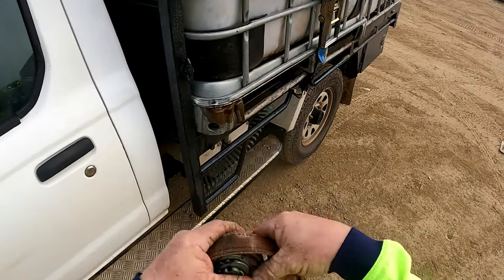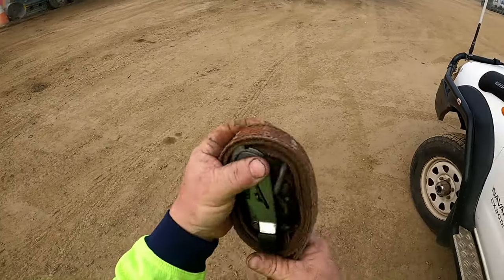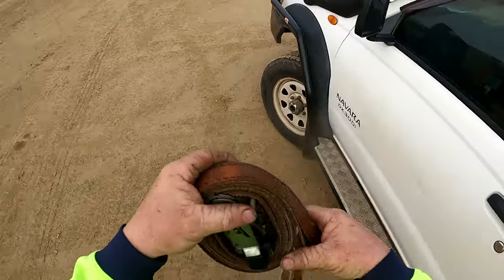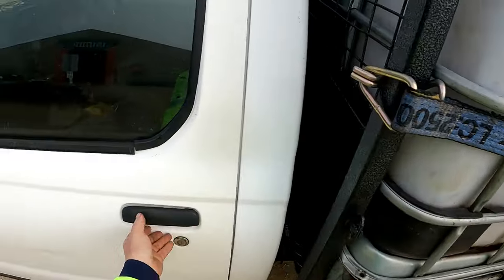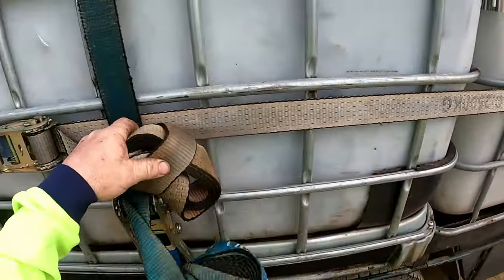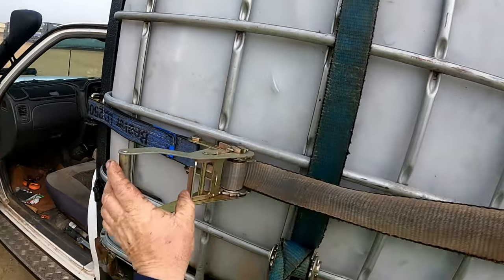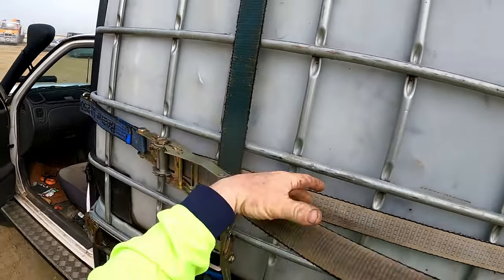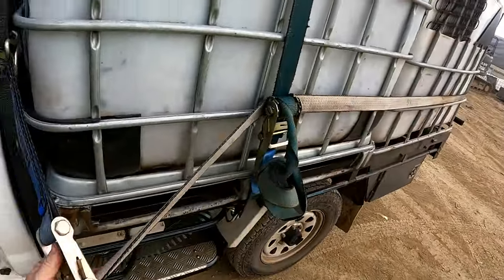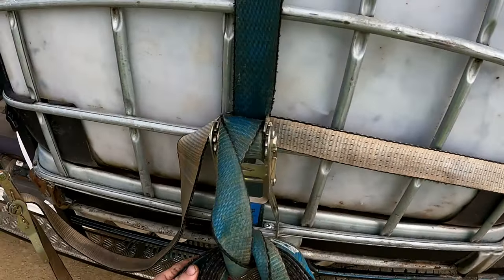Wind this up. Got a bit of time. They're serving someone inside. We got another one on the way, so I've got a bit of time. We've got to come out with a fork anyway. Sit that on the floor. Down there. Leave that one on, because I'll put it back around these two front ones when we're finished. Take this one completely off.